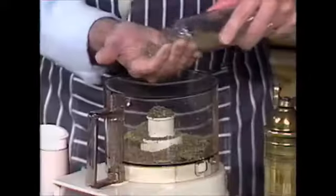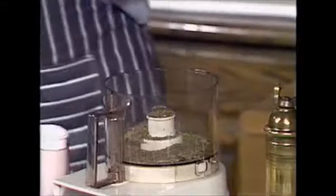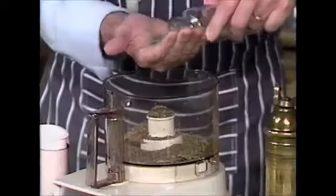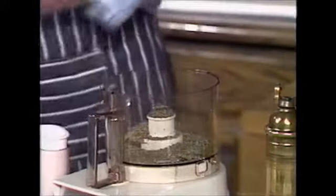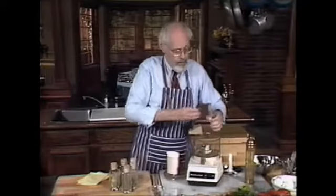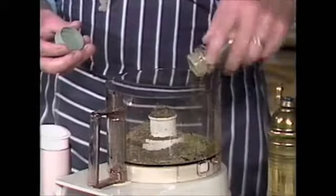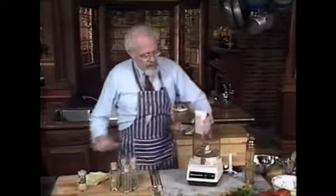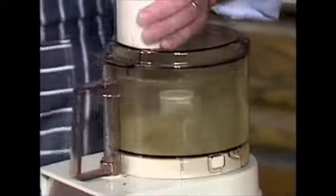Thyme. There it is. We need some basil. There we go. And we need some savory. And if you'd like some rosemary, you can throw that in too. Look at that. The savory is not whole at all. All right. Now, what I'm going to do is simply grind this up. So we're going to have a fresh herb blend.